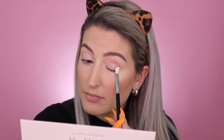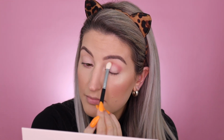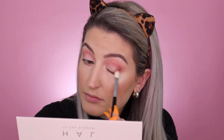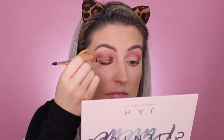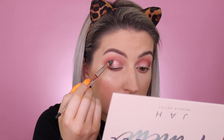I like to just pat the color down first, and then I go ahead and start blending it out. And I'm just going to take that same color down along my lash line. And now we're going to go in with that brown shade and just start on the outer corners. If you're a makeup artist who does lots of bridal and formal looks, this palette is divine. All right, we're gonna pop that lid shade on. That is so pretty, oh my gosh.